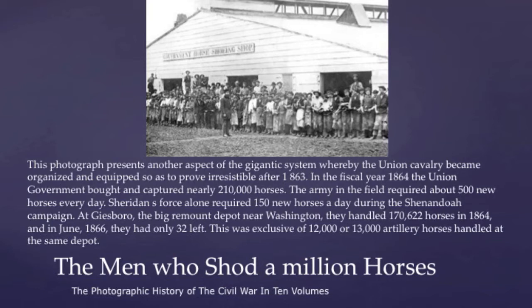The number of horses that were used in the Civil War, this is a famous photograph called The Men Who Shot a Million Horses. And this was in Giesboro, right outside of Washington, D.C. What the Union Army would do is hang around in New York waiting for boats where we had immigrants coming from England and Ireland. There were a lot of very well-trained farriers that suddenly became available to the Union forces. They were contracted. A lot of these people were moved down to the Giesboro area. And now we have this combination of personnel available in the form of immigrants who are well-skilled in farriery to apply the shoes and to shoe the horses.